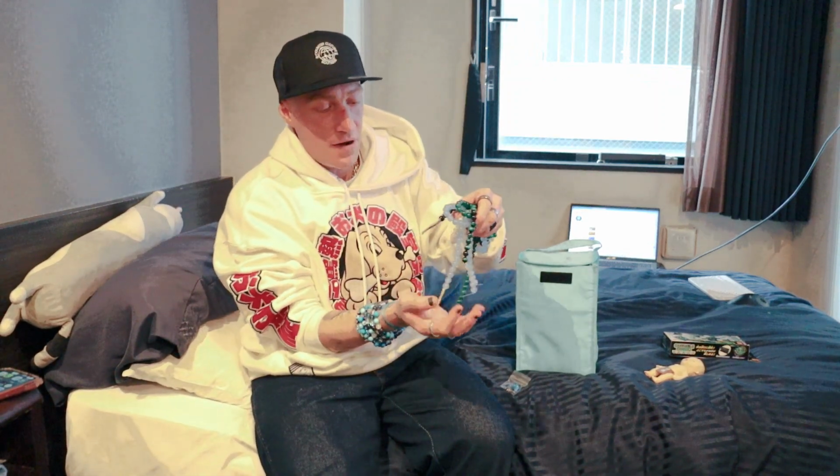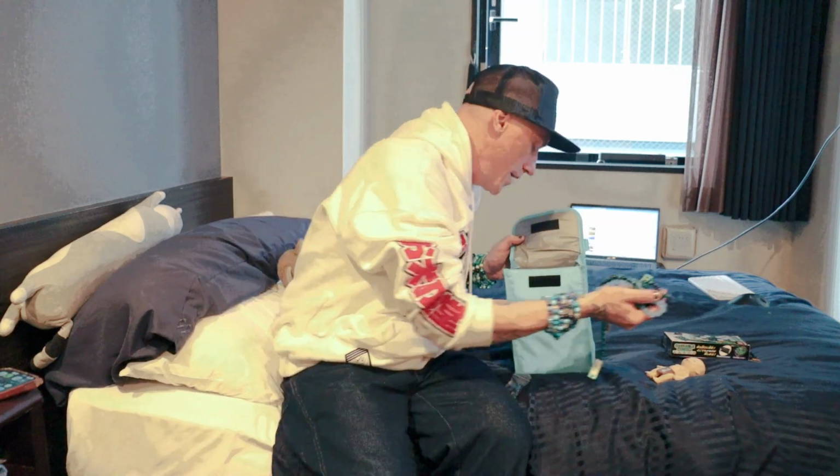I think that after I make some more of the bracelets for myself, I think I'll be done with making more of them. I think I have enough at this point.